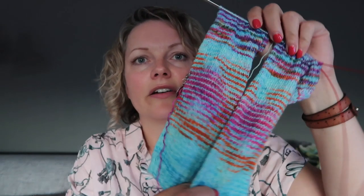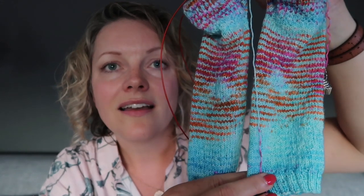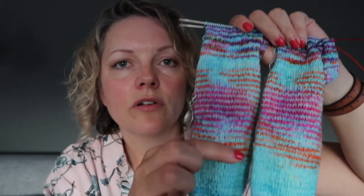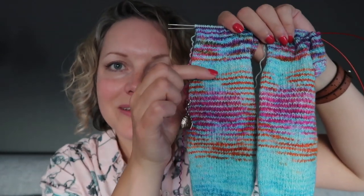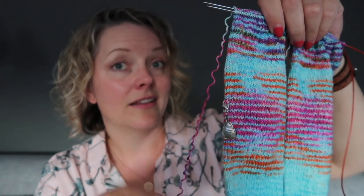And I don't believe that I have been sharing these socks since last year because I haven't been working on them ever since last fall or something. But anyway, here they are. I mean, these are just amazing. I was just above or below. I was below this blue part here. That was the status of the socks when I picked them up last week.